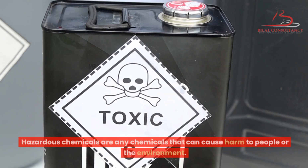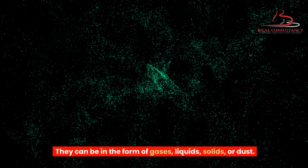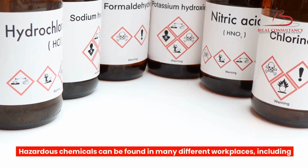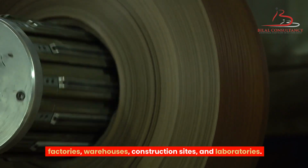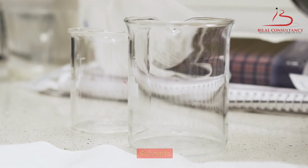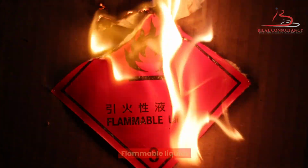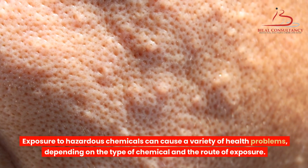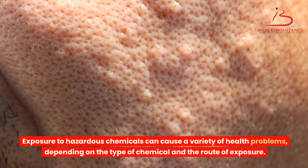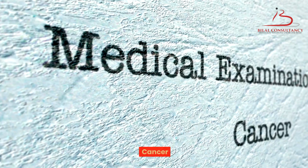Additional information. Hazardous chemicals are any chemicals that can cause harm to people or the environment. They can be in the form of gases, liquids, solids, or dust. Hazardous chemicals can be found in many different workplaces, including factories, warehouses, construction sites, and laboratories. Some examples of hazardous chemicals include solvents, acids, bases, pesticides, toxic metals, flammable liquids, oxidizing agents. Exposure to hazardous chemicals can cause a variety of health problems, depending on the type of chemical and the route of exposure. Some common health problems associated with exposure to hazardous chemicals include respiratory problems, skin burns, eye irritation, cancer, death.